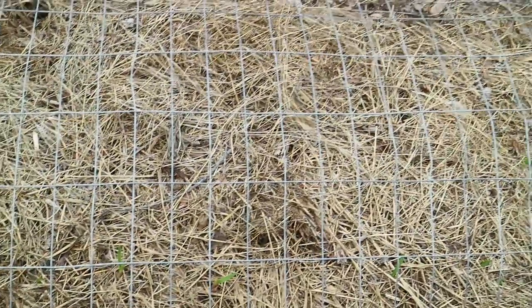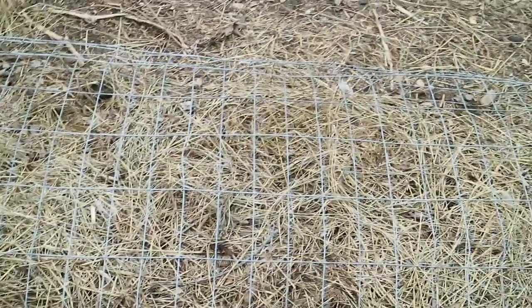Look at my garlic peeping up here. Do you see it, guys? You see it? Peeking through the straw. I had to cover it because anywhere chickens can get, they'll dig up your stuff.